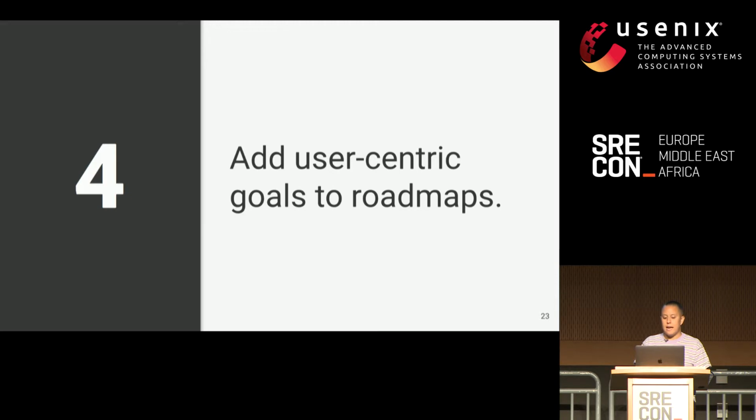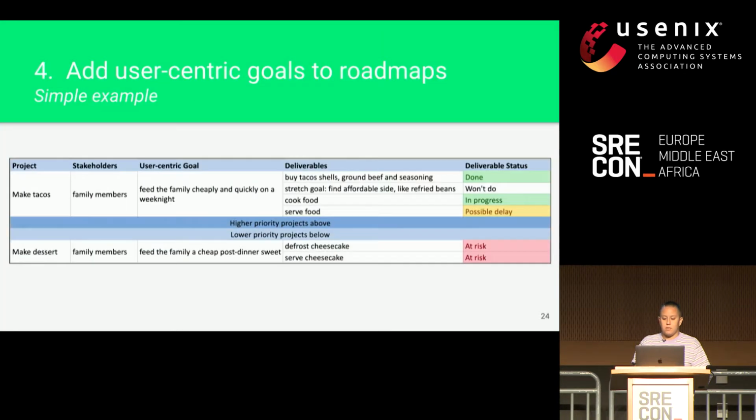All right, and add user-centric goals to roadmaps. So there's a lot in there. There's user-centric goals and also roadmaps, which some SRE teams I've been on have and some don't. So I think roadmaps are important, and they're not good for every type of work, but for project work or long planned out work, the stuff that's basically not responsive, that's a good candidate to be put in a roadmap.